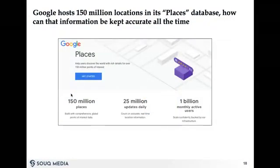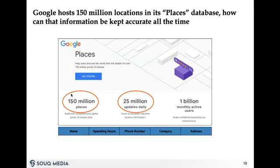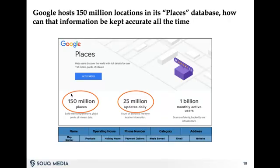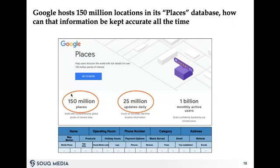If we look at Google, about 150 million places worldwide. Okay, 150 million businesses worldwide, and about 25 million updates daily. So information is changing constantly. Information is not just the location, operating hours, phone number, category. It's also the map marker, products, holiday hours, payment options, meals served, email, website, and many other fields that can be completed for each listing, right? So it's a monumental task. It's difficult to maintain all of this information.